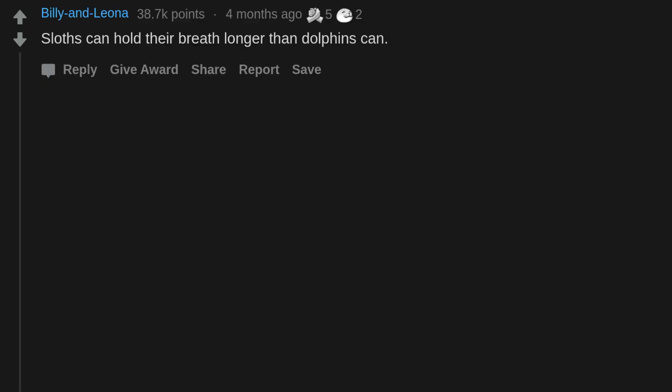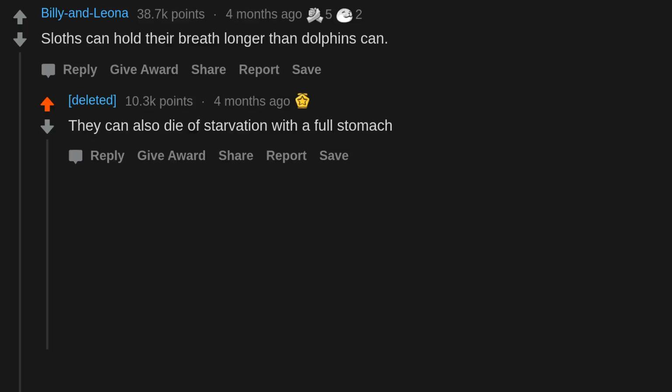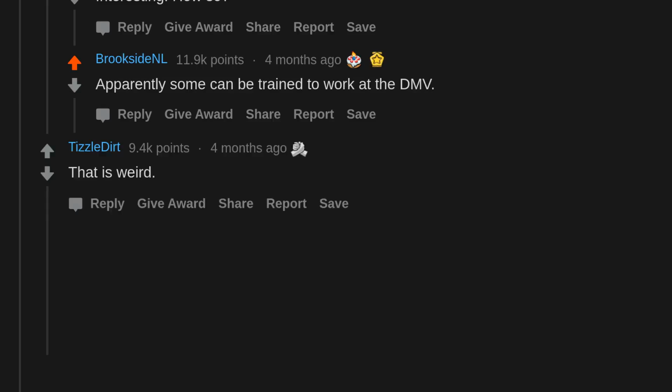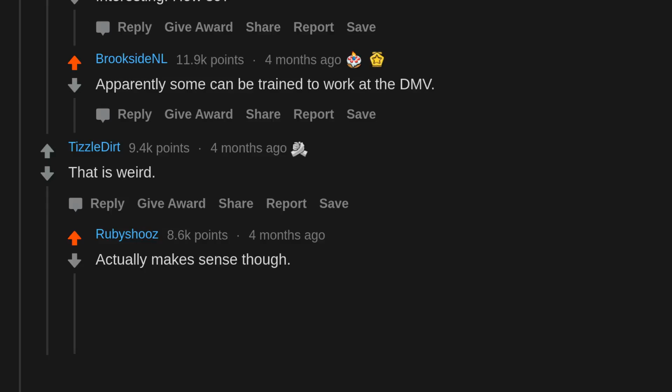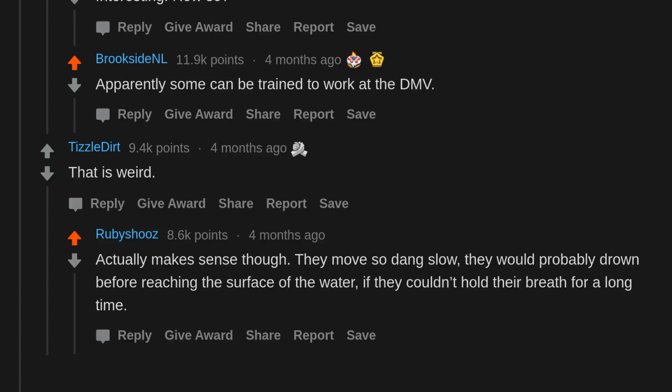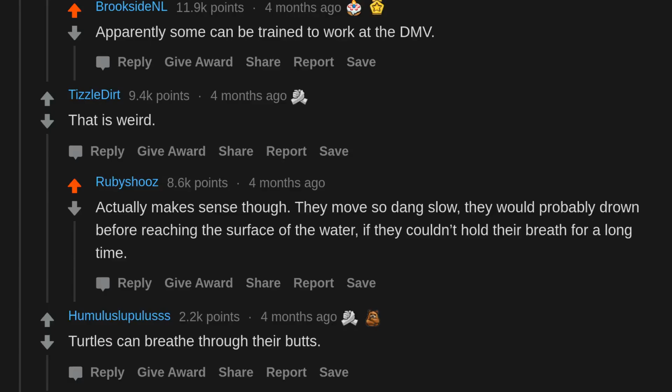Sloths can hold their breath longer than dolphins can. They can also die of starvation with a full stomach. Interesting. How so? Apparently some can be trained to work at the DMV. That is weird. Actually makes sense though. They move so dang slow. They would probably drown before reaching the surface of the water if they couldn't hold their breath for a long time. Turtles can breathe through their butts.